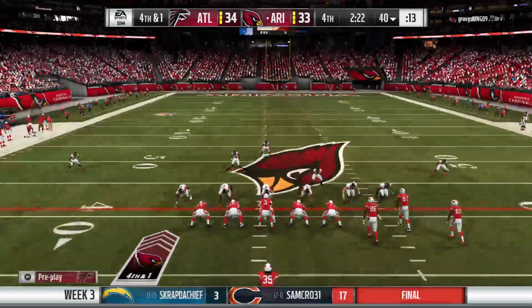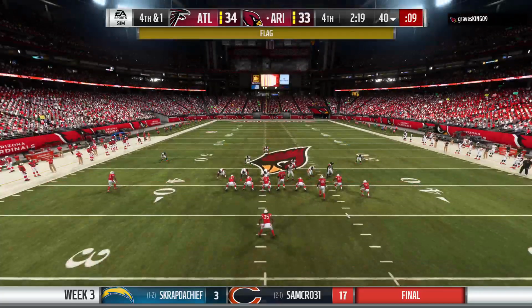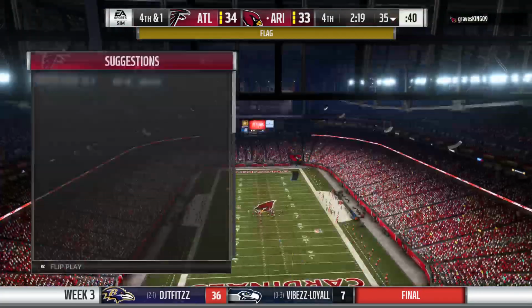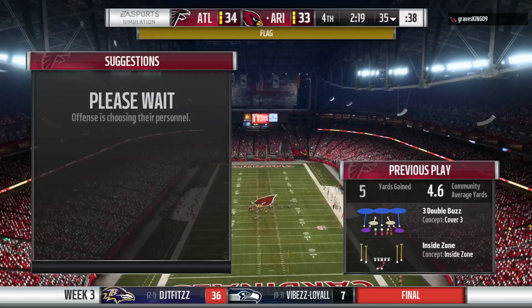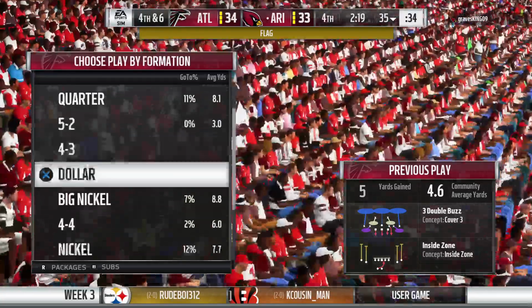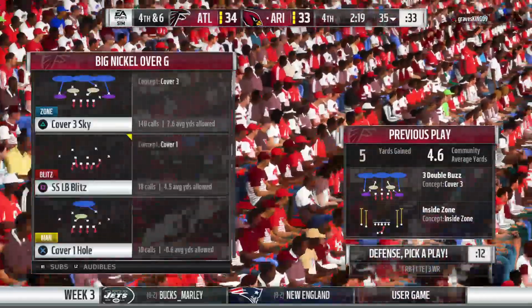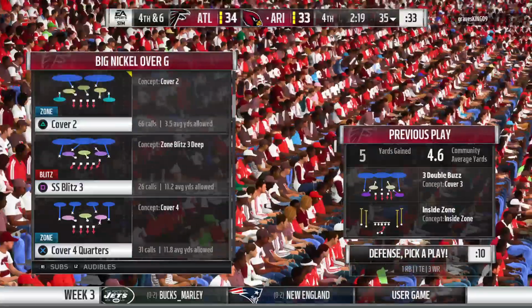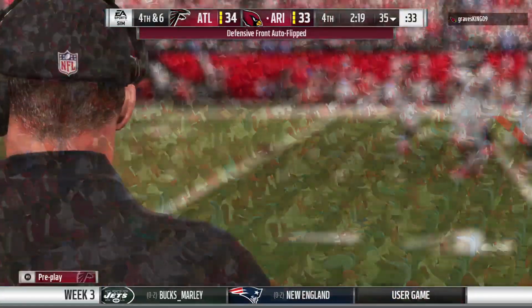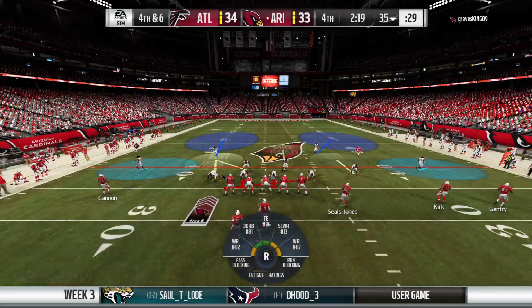Here we go. Blue 90. Oh, and now movement and a whistle, and they may have to rethink their plans on 4th down. And they're going to at least line up to go for it here on 4th down.